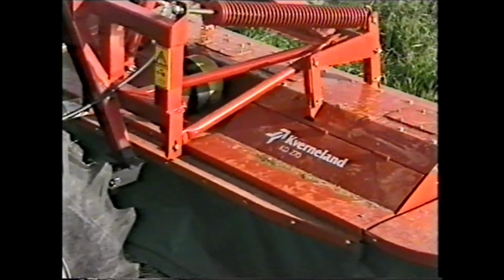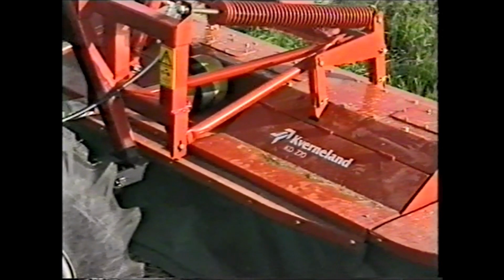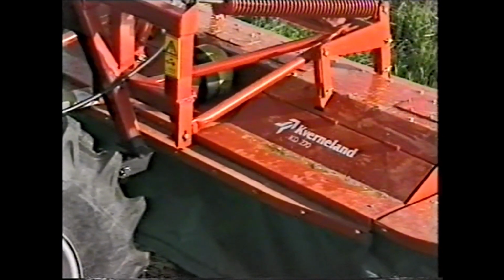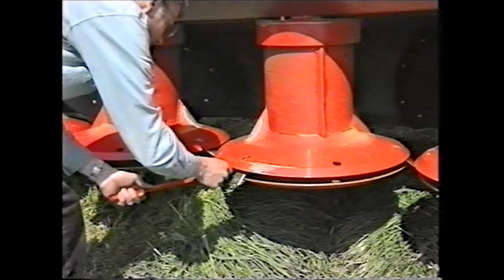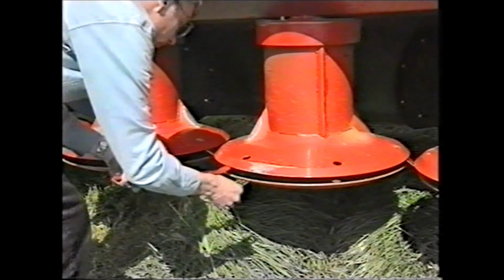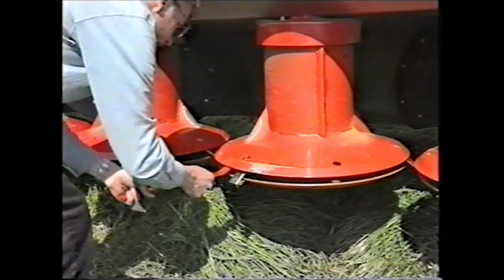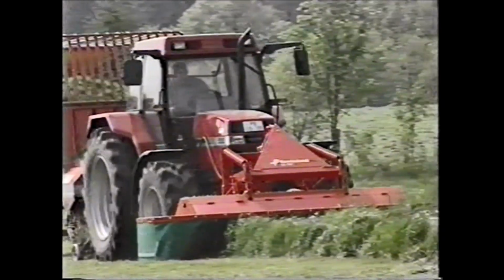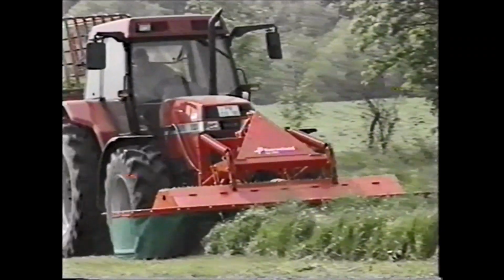To allow greater compatibility with all tractors, the input drive shaft can be reversed to allow both clockwise and anti-clockwise drive. All Kverneland drum mowers are fitted with quick release blades to ensure minimum maintenance time. Swath widths can be regulated to suit the following machinery, with gathering wheels available as an option.